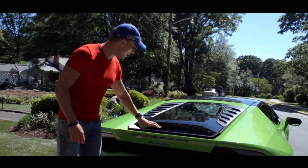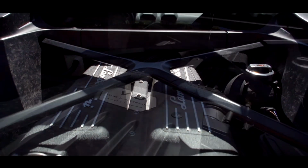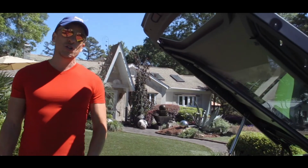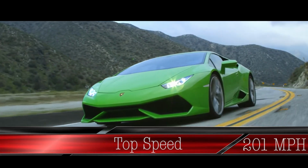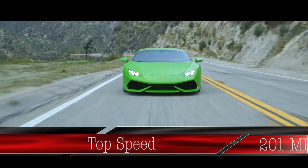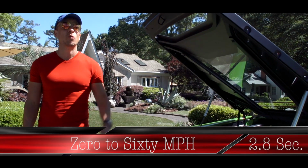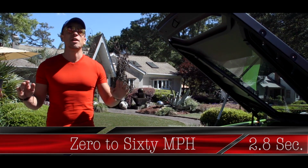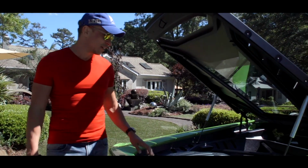Underneath the hood here, we have a 5.2 litre V10 Lamborghini engine. It develops 602 horsepower. It'll blast this thing to a 201 mile an hour top speed. It's a proper supercar. 0 to 60 miles an hour is a race bike time. It's 2.8 seconds. I mean, that's inconceivable. It's like being on a roller coaster, just slammed into the back of your seat when you smash this thing.